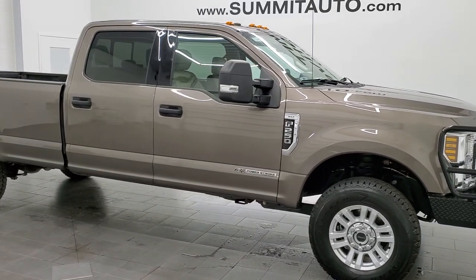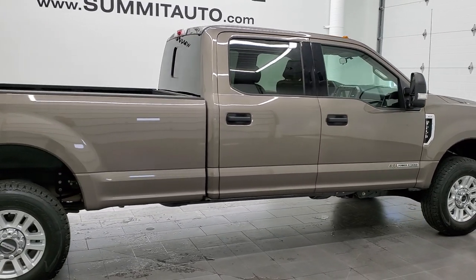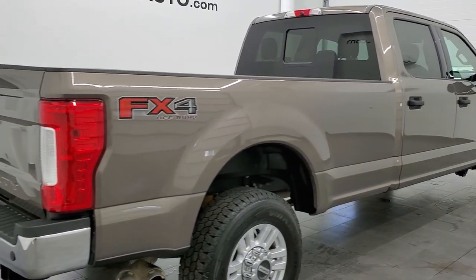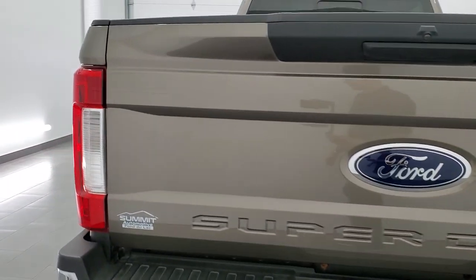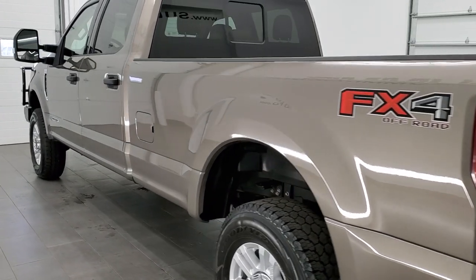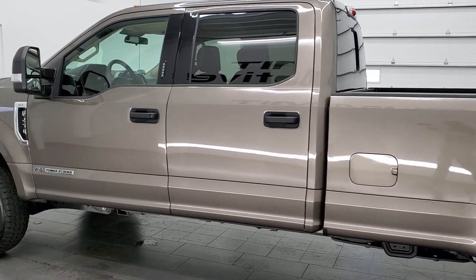This 2019 Ford F250 Crew Cab Longbox XLT is stock number 12211Z. We are here at Summit Automotive in Fond du Lac, Wisconsin, your new and used heavy-duty truck headquarters. This 2019 Ford F250 has the 6.7-liter Powerstroke diesel engine.